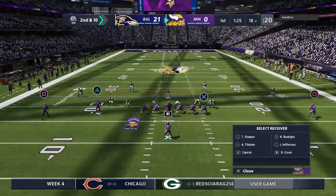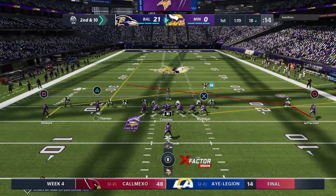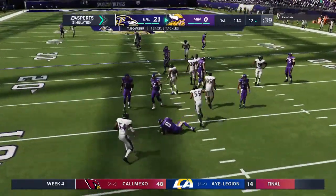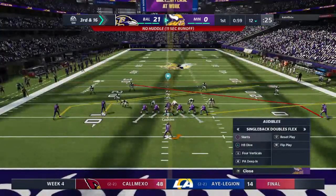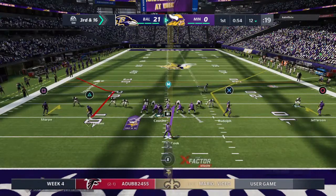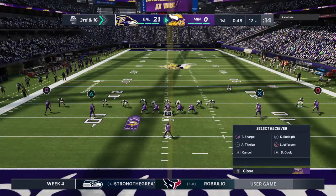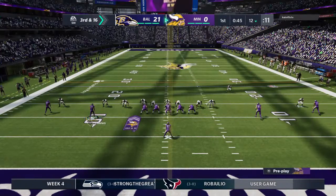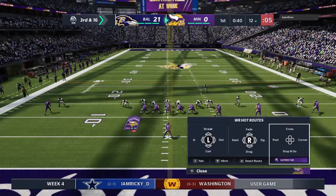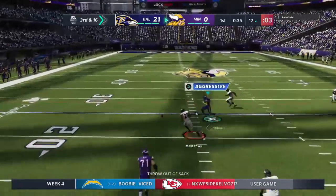So after the run for no gain, here's 2nd and 10. Here's Cousins. Blitz coming, and down he goes. Tyus Bowser in there to get him, and that is sack number 6 now for him on the year. After the sack, they'll come up now 3rd and long. Yeah, I wouldn't be surprised to see them run the ball here just to try and get some space. No run call here. They'll look to throw instead.